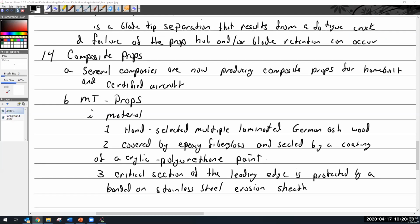Does icing affect composite props in a different way, or is it just still anti-ice boots, or the liquid alcohol or the heater system? I think it's the same thing, but you just have to be careful with heat. I think you have to be really careful with heat on these wood props.